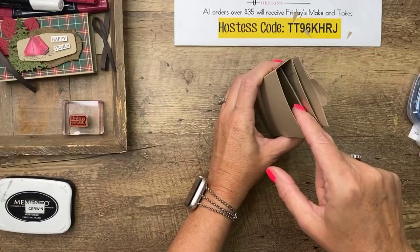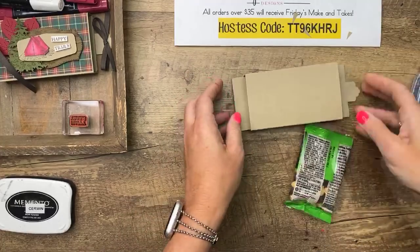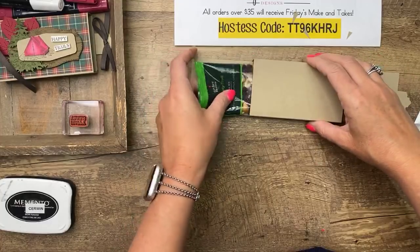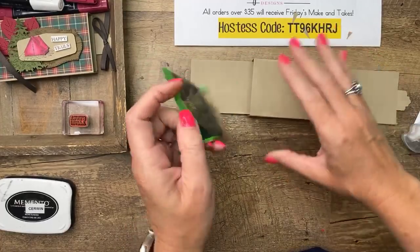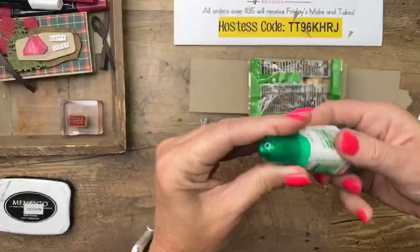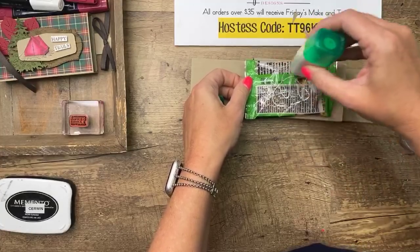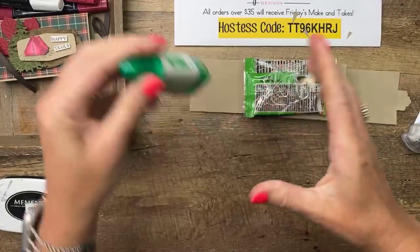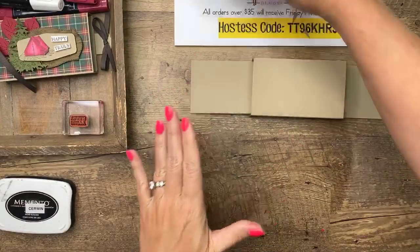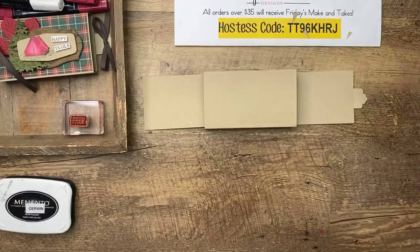So look now, see how this is leaving us space for our trail mix? And you can put your trail mix in any way you want. You could use glue dots, you could use dimensionals, but I'm going to show you a trick that I learned. Take your Tombow and just do a skinny line like that and let it dry. Then it's just going to be tacky and it'll lay down and it'll stick, okay? Let's set that aside to dry and let's do the rest of it.